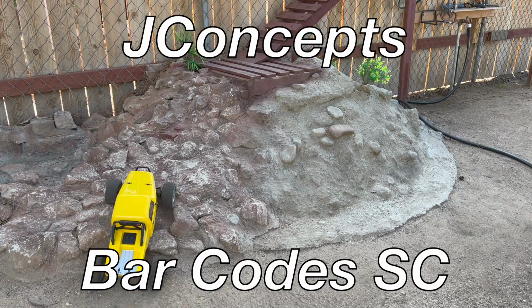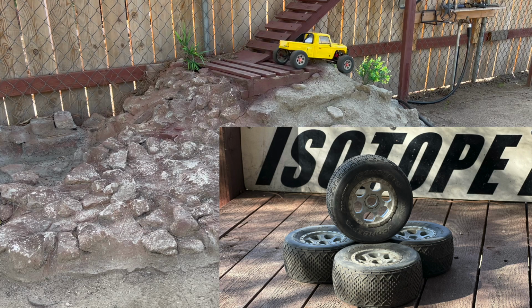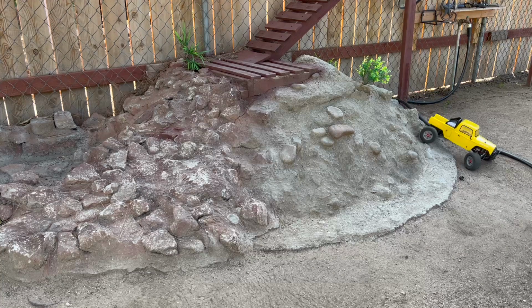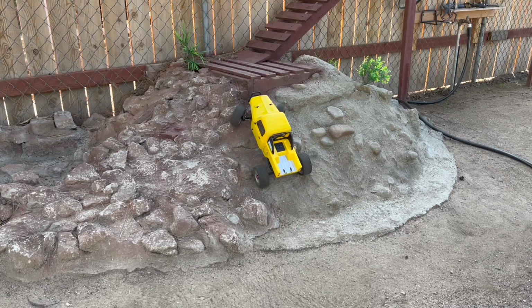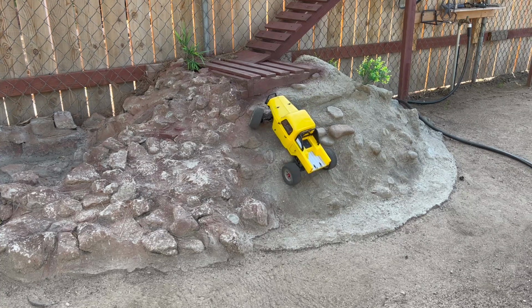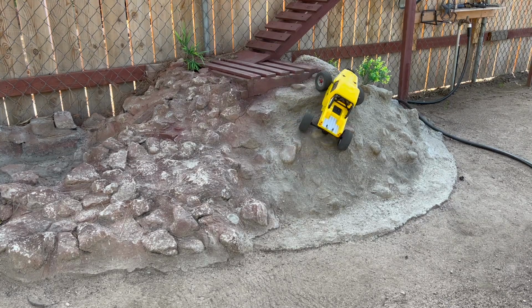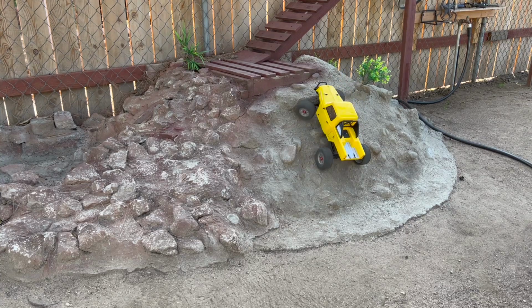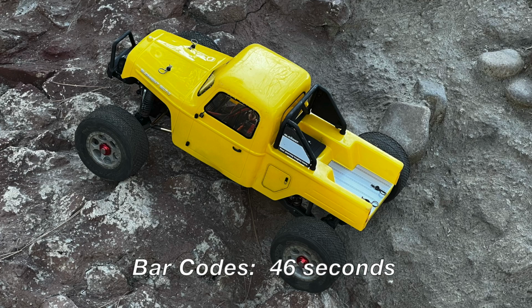Which brings us to number 8. Another of the short course offerings, the J-Concepts Barcodes SC. This is a dedicated clay tire, and I think that was relatively advantageous for the Barcodes, as clay compounds tend to be pretty soft. Like they generally burn out pretty quickly. Luckily, this is pretty much a proprietary clay compound from J-Concepts, so these tires haven't dry rotted into oblivion. The foams in them are quite hard. Clay racing is like racing on carpet, so you don't want tires with a lot of give. So I was genuinely surprised by the ability of these to make it up at all. And they did it in 46 seconds, still faster than the control.